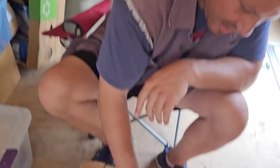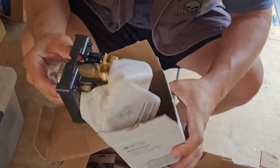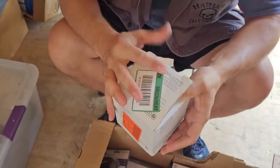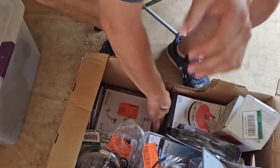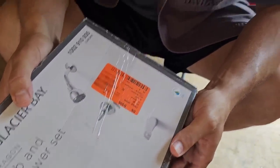There's a lot going on right now. Toilet flush tanks. Flush valve. Yes, accessories. We might need that for Hale's headquarters. Remember, this is all pallet returns here. Just in the metal there, you got money. That's pretty incredible. What else do we got? Glacier Bay. We got a tub and shower set here. Boy, we should probably hold on to some of these.